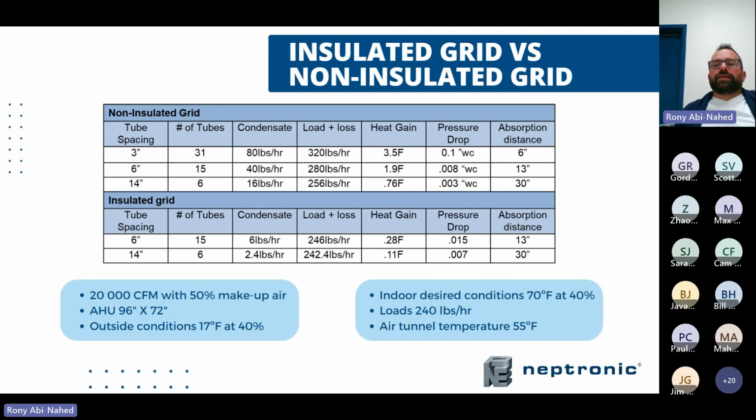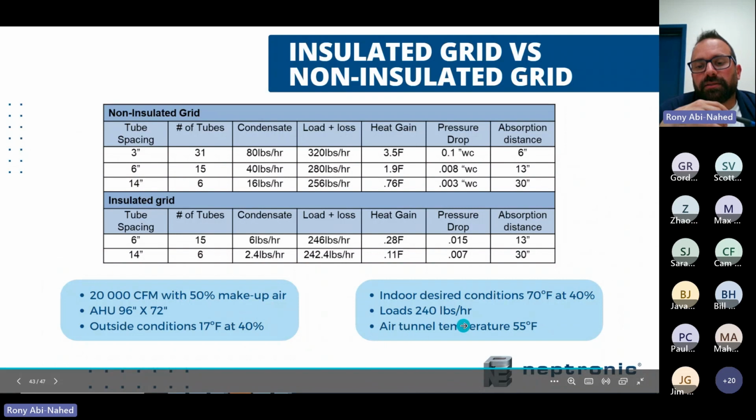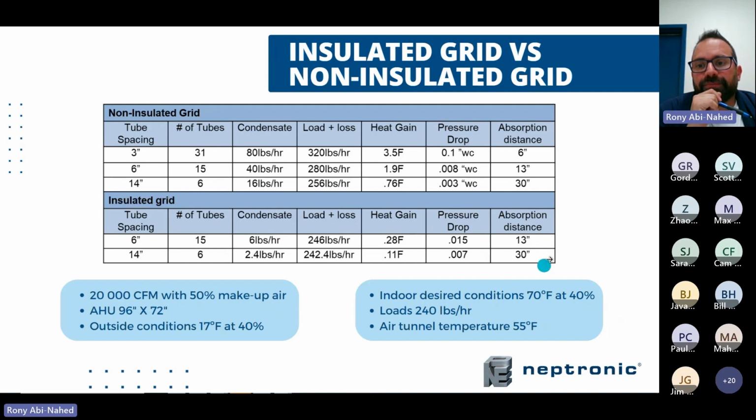So that's a very quick example that showcases what I'm talking about here, and I'll go through it very quickly. Let's say you have a 20,000 CFM unit, 50% makeup air, and those are your outdoor conditions. Based on these calculations, I know I need a 240-pound unit. Let's say I have 30 inches of absorption distance. For 30 inches, to be able to give you this capacity, I need to give you 6 tubes with the grid. By having 6 tubes, I'm condensing 16 pounds per hour.